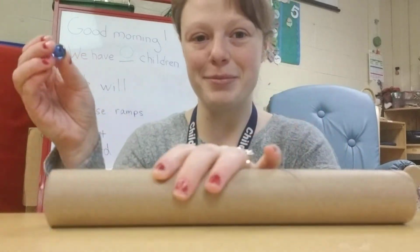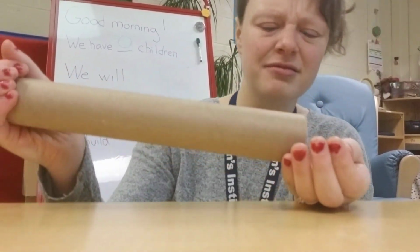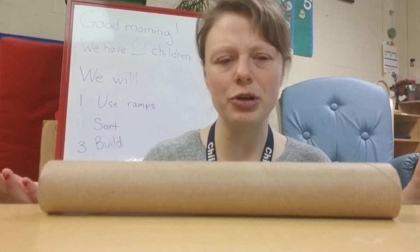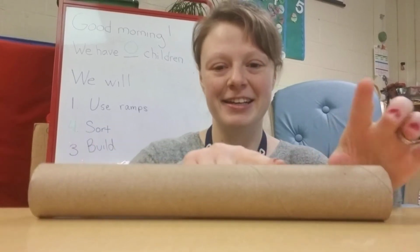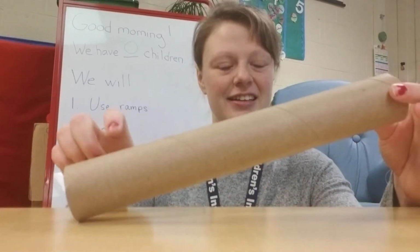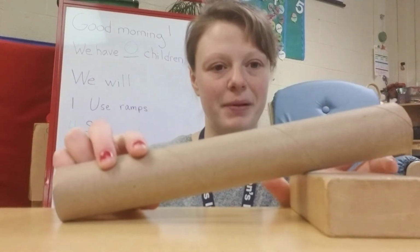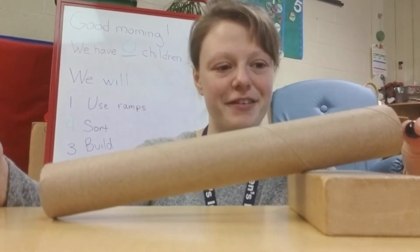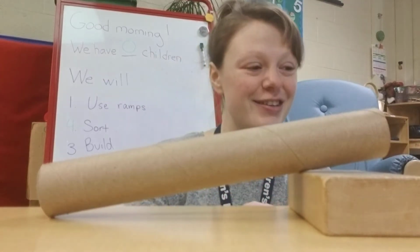Ooh, I have a marble. And I'm going to put it in one side. It didn't come out. It stayed in. What do I have to do? Oh, it came out the other side. I think I need to raise one side. So I have a block here and I'm raising it up. Okay, I'm going to block it here. Let's see how fast it comes out. It came out the other side.